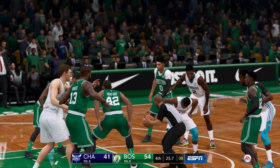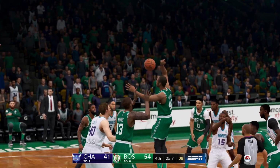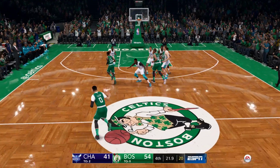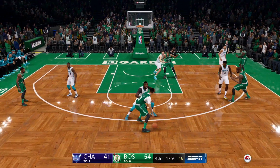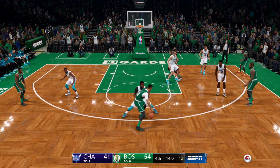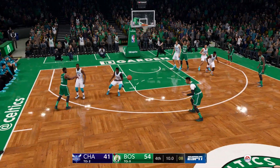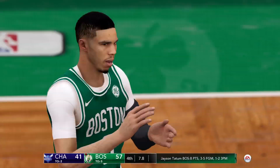Well, as they get ready for the jump, someone's going to come away with the basketball. To Irving. Tatum. It's good. Defense has to pick things up.